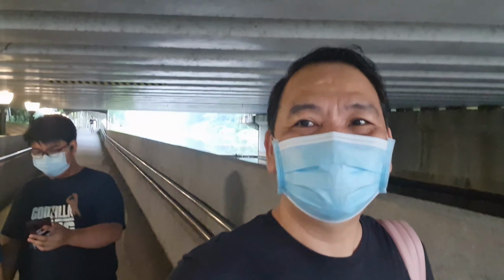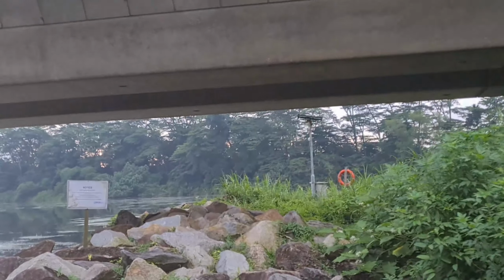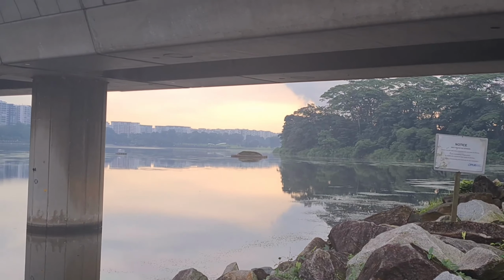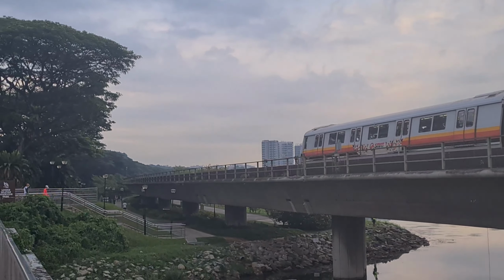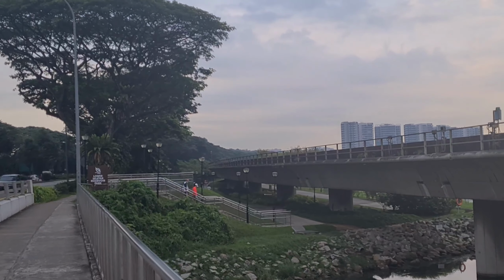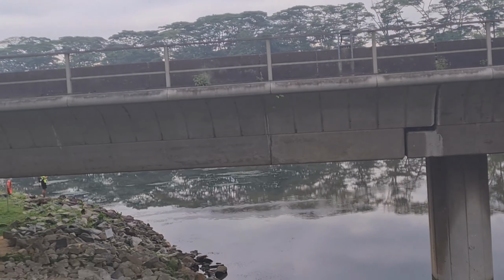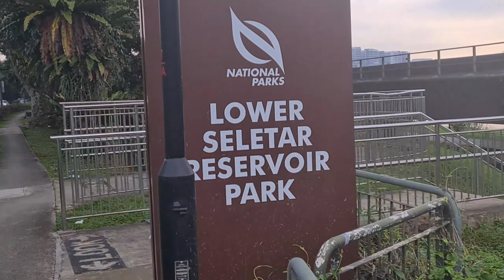Even put a light under the bridge, and now lead us to a bigger pond, and this is the Lower Seletar Reservoir. Red line MRT, going to the right side is to the city, and left is going to the Woodlands area. Fishing is allowed in this reservoir, so we are being connected to the Lower Seletar Reservoir Park.